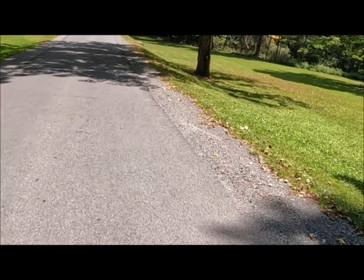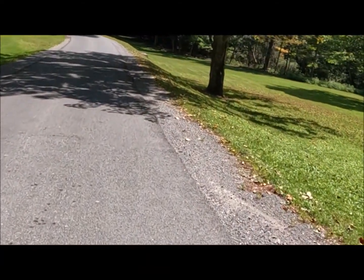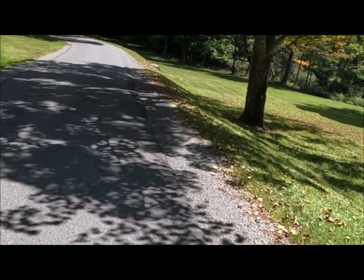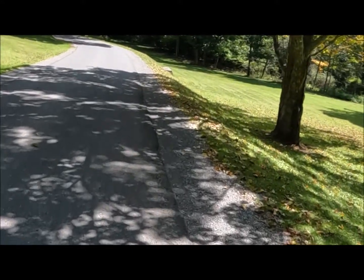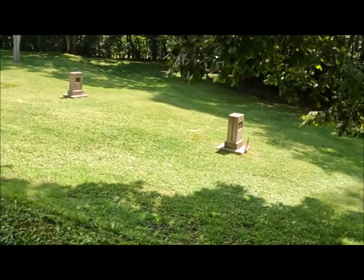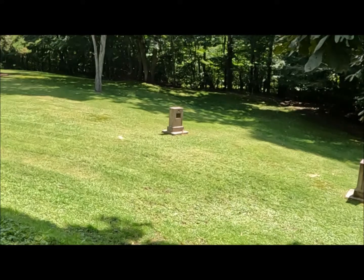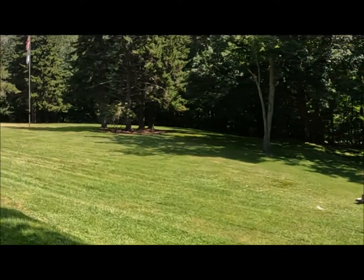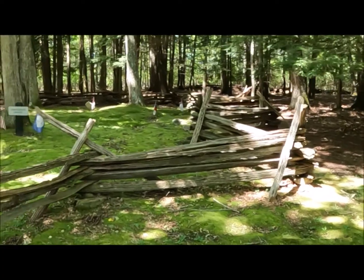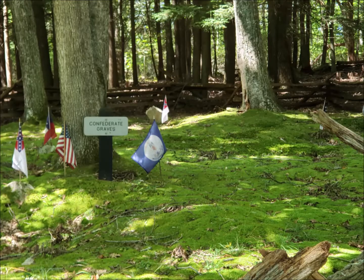Back on the road. We're losing my cousin. We're back on the road. Now we gotta walk back up to where the museum's at. Now here's the Confederate graves right here.